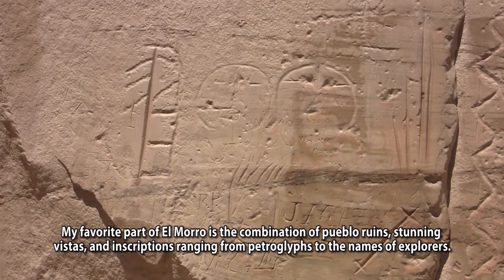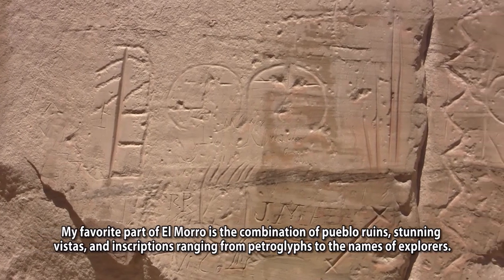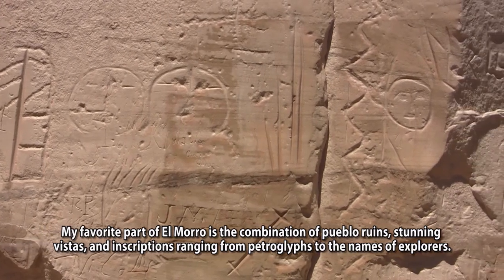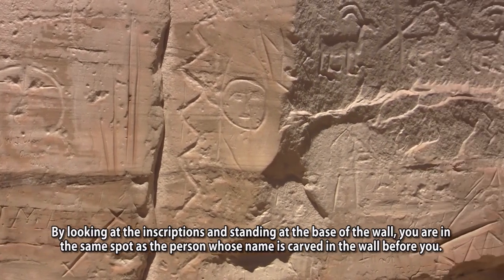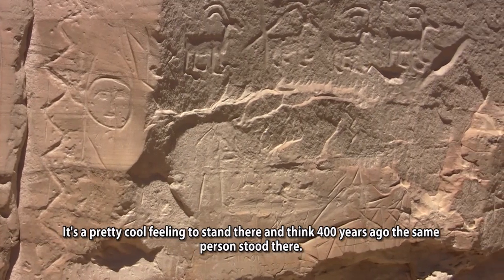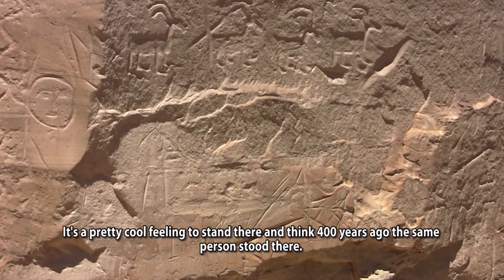My favorite part of El Morro is the combination of Pueblo ruins, stunning vistas, and inscriptions ranging from petroglyphs to the names of explorers. By looking at the inscriptions and standing at the base of the wall, you are in the same spot as the person whose name is carved in the wall before you. It's a pretty cool feeling to stand there and think 400 years ago the same person stood there.